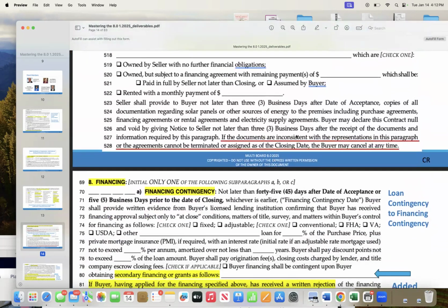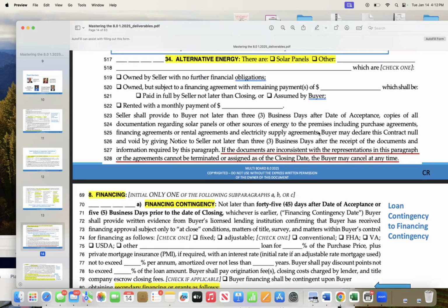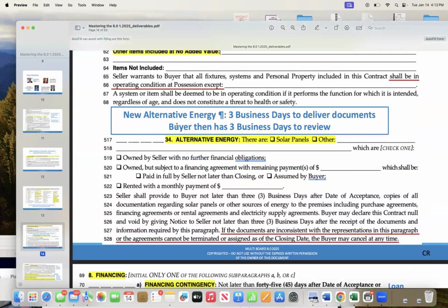Next one: if documents are inconsistent with representation in this paragraph, the agreement cannot be terminated or signed as a closing date, the buyer may cancel at any time. So if these things are not consistent and they conflict with each other in a contract, and you don't clearly state what it is, buyers can have a reason to back out of the contract at any time, and you don't want that. You want it clear and represented correctly, so you don't have that issue.